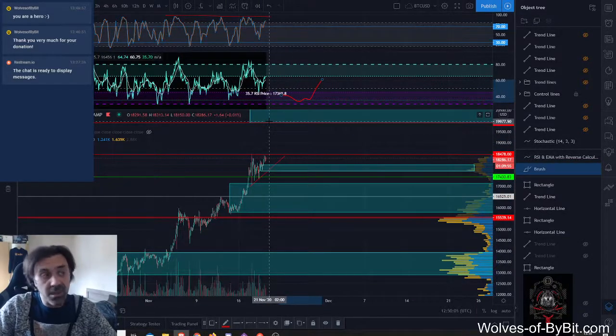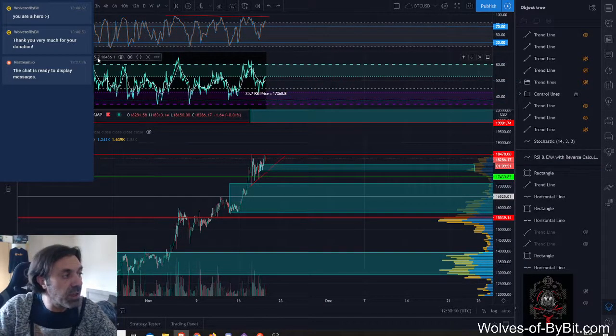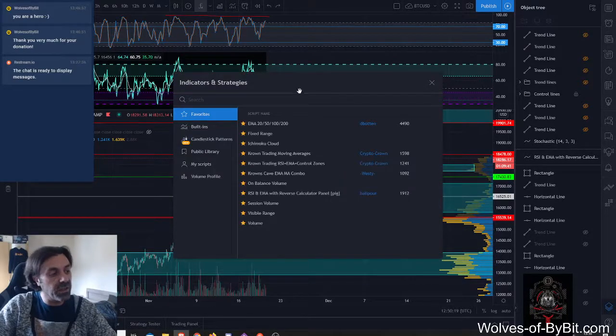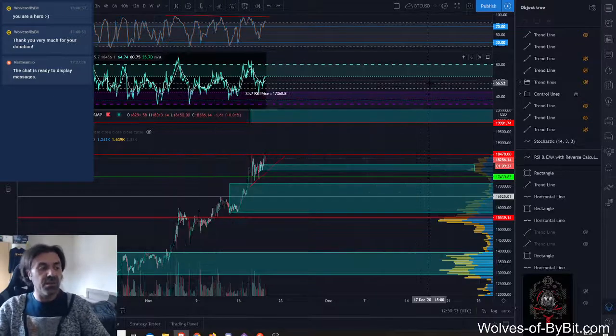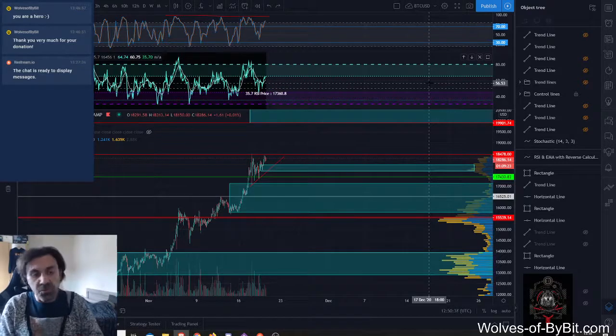Okay, so use this indicator, use it well. Also, remember to use Pig's reverse calculator. It's a very useful tool. If you go to your indicators and strategies, type in Pig in brackets, and it's the RSI EMA with reverse calculator panel. I use it a lot. It's a very good tool. Of course, don't take it to the T, because as the day progresses and candles build up, it might fluctuate. Sometimes it changes.